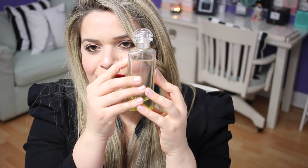So I finally got the full size. And look, I must have gotten it recently, look how much I've already used. I've been using it every single day. I love the way it smells. I like it because it's a perfume that you can spritz all over yourself, and it's not overwhelming, but it still just smells good and natural. It's soft, a great perfume for every day.